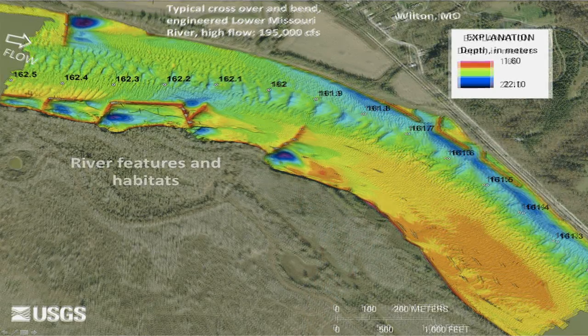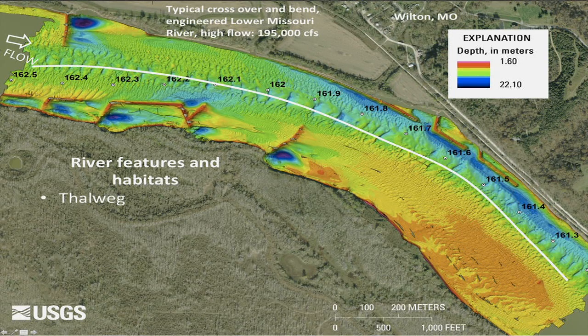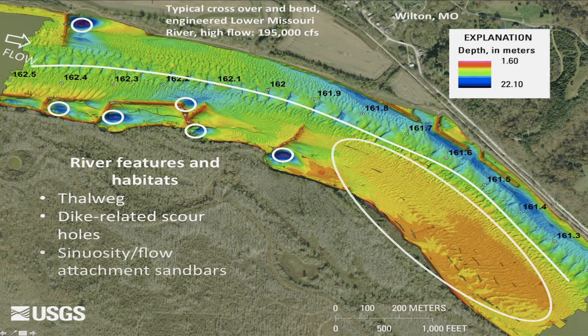Other river features and habitats, you'll hear people talk about the Thalweg or the main current. If you're a kayaker, it's where you want to stay. It's where the deepest part of the river is. Dike-related scour holes are prominent features on the river.